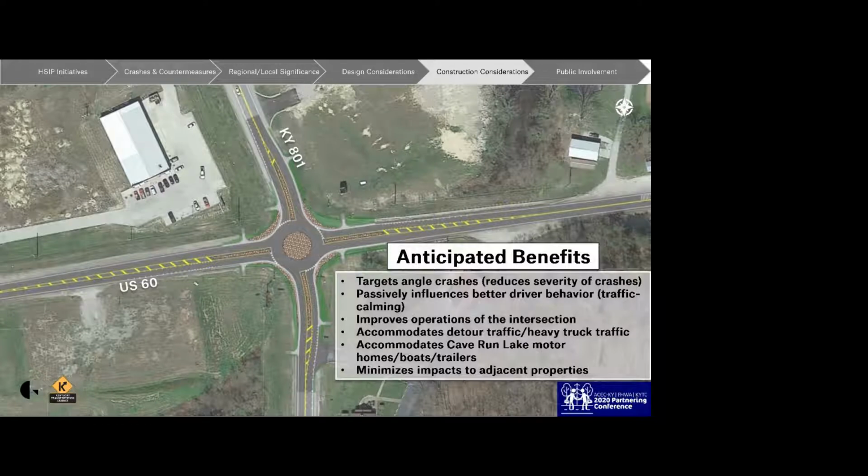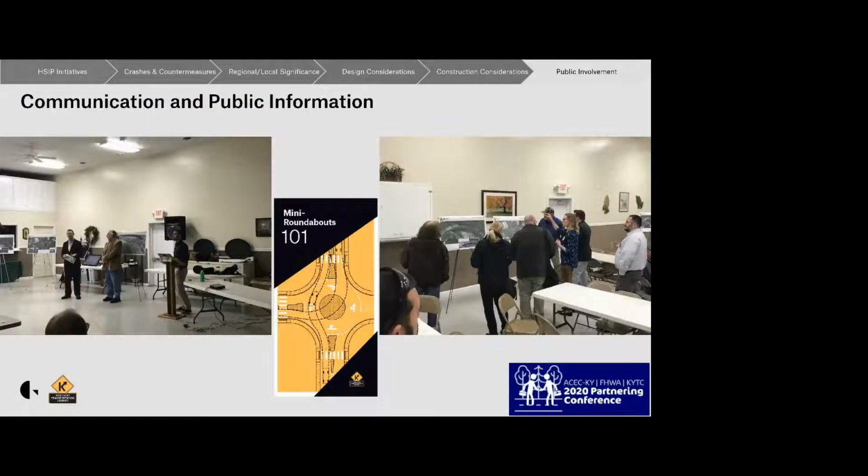Further, operations should see an improvement over the all-way stop condition. Given these benefits, the mini roundabout will still be able to accommodate I-64 detour traffic as well as recreational vehicles while staying completely within the existing right-of-way. And now I'm going to turn it back over to Darrin.